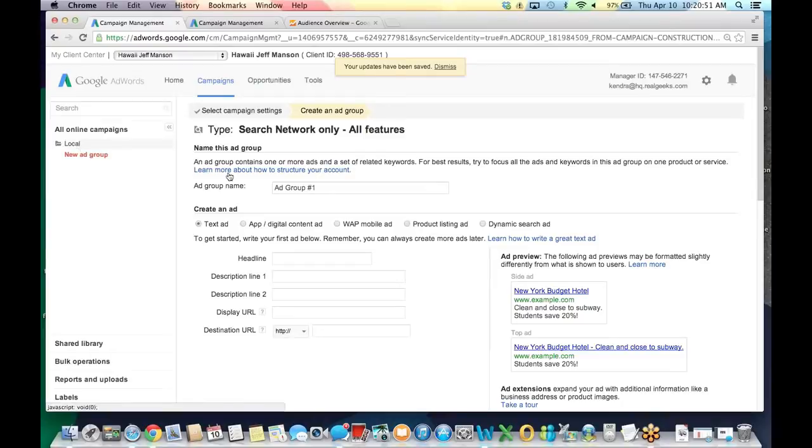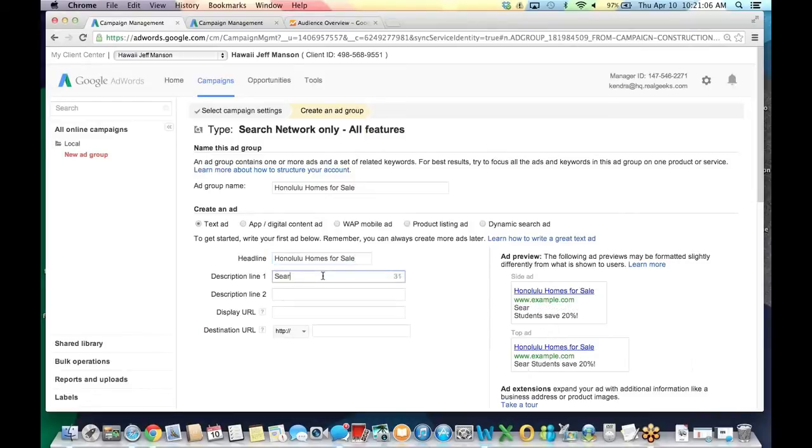And now you create your first ad group. So this is the second tier within your account. So I would do Honolulu homes for sale. And here on the right-hand side, you see how the ad actually shows up on Google. So these are your ad previews.